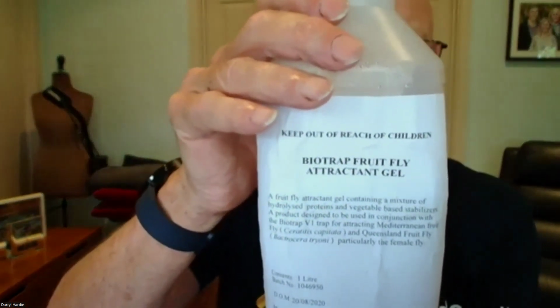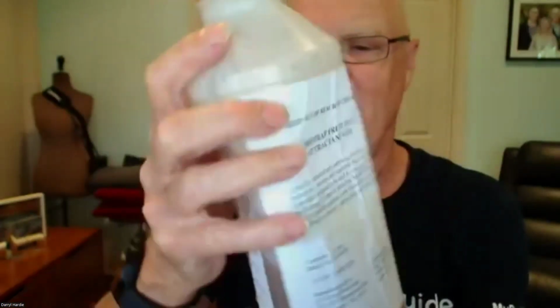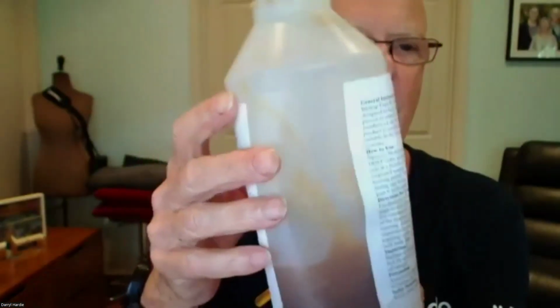So, and for this one, the BioTrap 2, it has a lure that you can actually buy commercially. Unfortunately, BioTrap didn't get back to me and provide anyone. It's usually a clearer lure. This is an old one. It's gone a bit. It only lasts for 3 to 6 months. But it's got a yeasty sort of fruity smell. Actually, it's more yeasty now than it used to be. It was fruity before that. And it's got the instructions on the back.